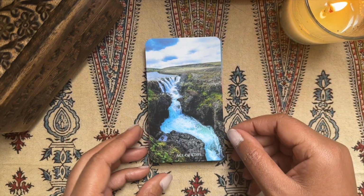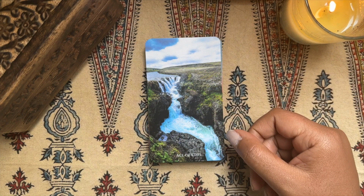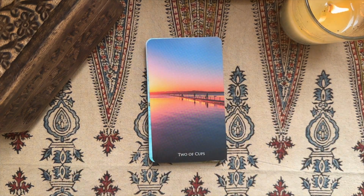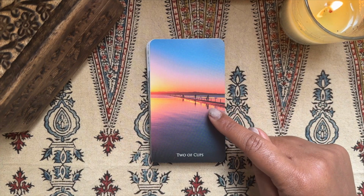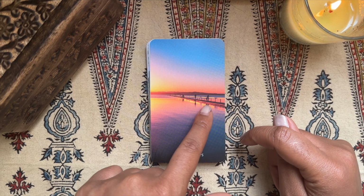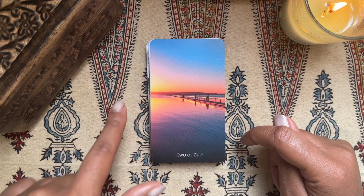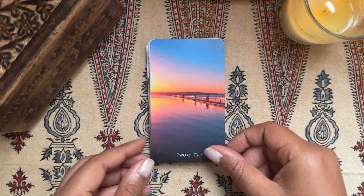Ace of Cups, this lovely rushing water. So we're into our water here. Two of Cups. So you see again a couple more humans on this pier, leading out into the horizon towards this warmth, towards the sun. It's like a joining.